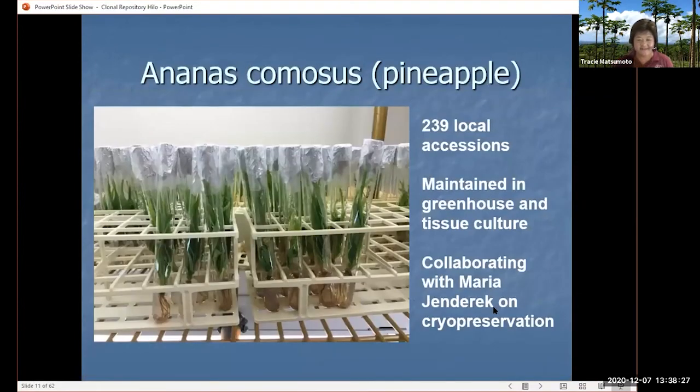Okay, so we'll start off with the collection. One of our larger collections is the pineapple collection. We have 239 local accessions. A lot of these came from the Pineapple Research Institute, which was a joint research venture by the large pineapple companies in Hawaii. So it was quite interesting.